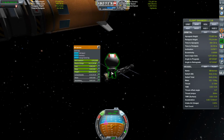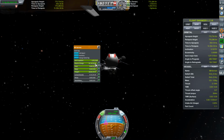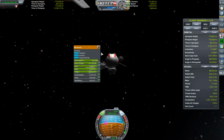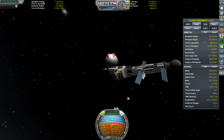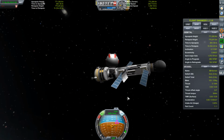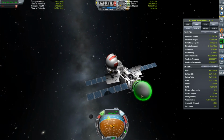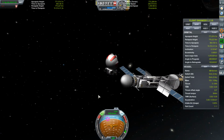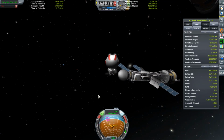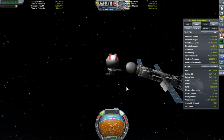Also need to have a look at the EVA propellant here, so he doesn't use too much of it. Coming over here, we're gonna fly on top of everything here. Like so. We're gonna turn around a bit. Like that, and lower ourselves down. Coming on the side here.